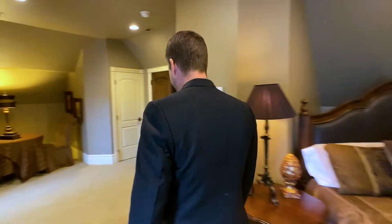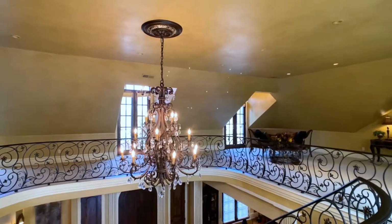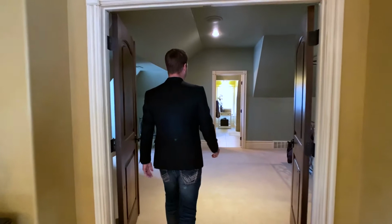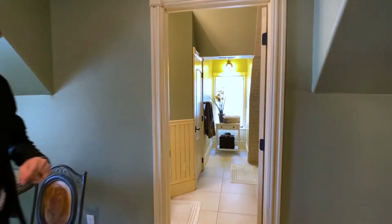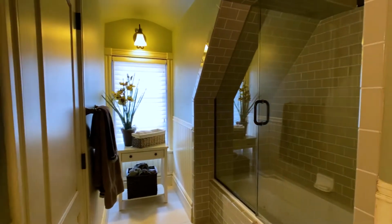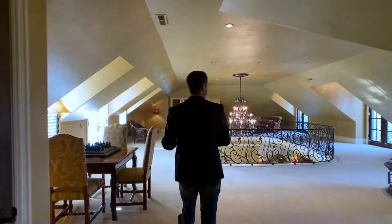And now we'll go across over to the other guest suite, you could say. But while we go, look at this beautiful area. Okay, and here's the second bedroom up here on the top floor. And you can go in there and see a really pretty bathroom that's available to it. Nice tile work and a Euroglass type of door. And that's it for up here.